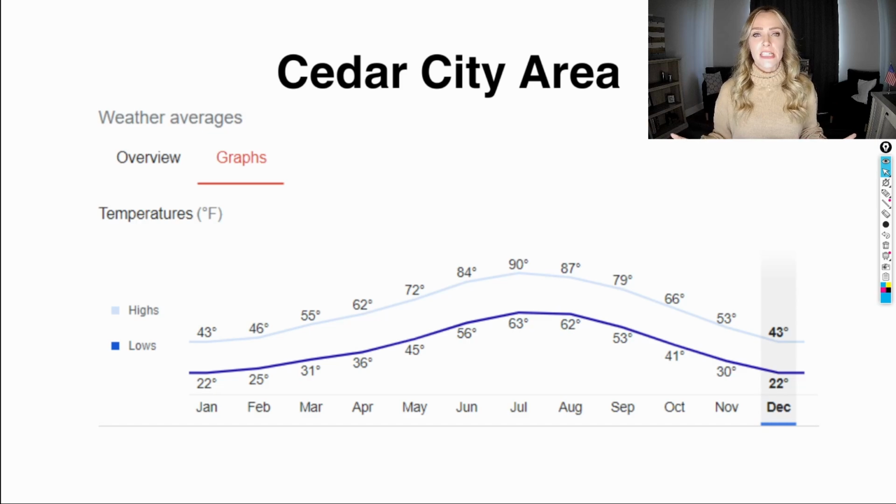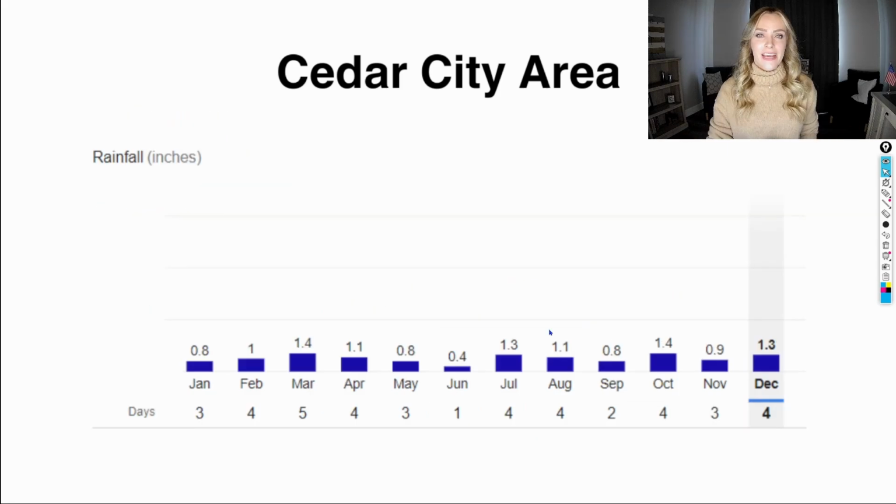Of course, every day is different, but you will feel a noticeable difference going from the Cedar City area to the St. George area and the St. George area to the Cedar City area. So I would recommend visiting both locations in the winter and in the summer to see which one suits you best.